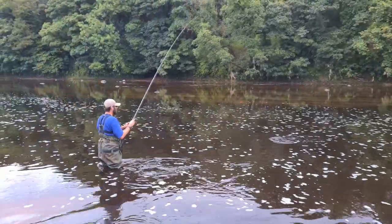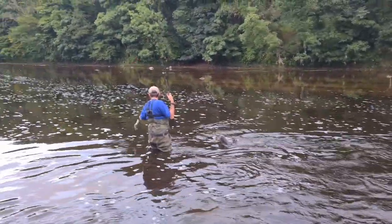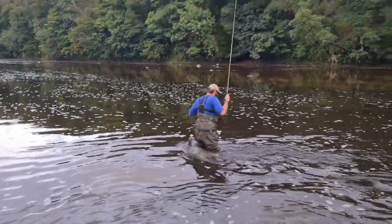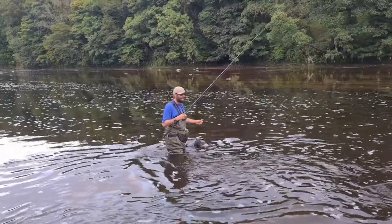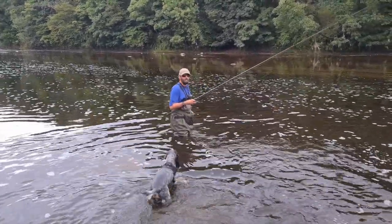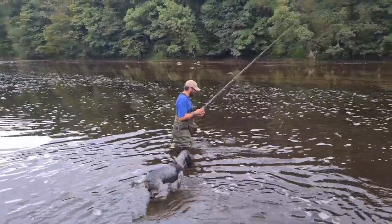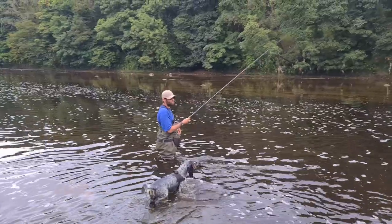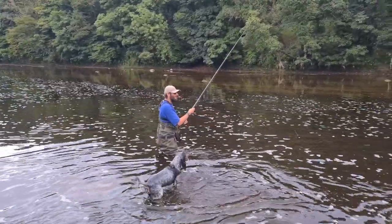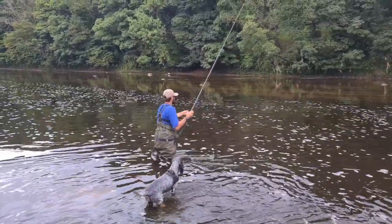Just about to pack up. Joel's in again. Holy shit, mate. No! Oh. That was a massive dace. I didn't have my net. I think that could have been a PB dace. Can you see it come out the water? Yeah. That was a colossal dace, mate. That would have been at least 10 ounces. Easy.